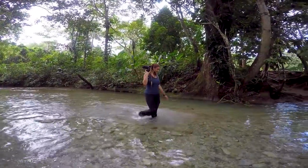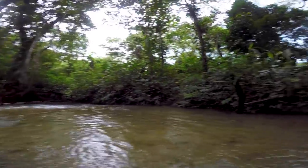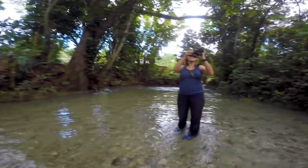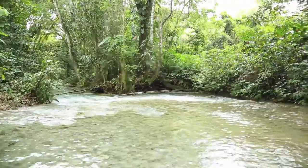Parts of Mayfield Falls are pretty calm and shallow. This means anyone can take this nature walk through the river. The water is extremely refreshing and the setting is absolutely beautiful.